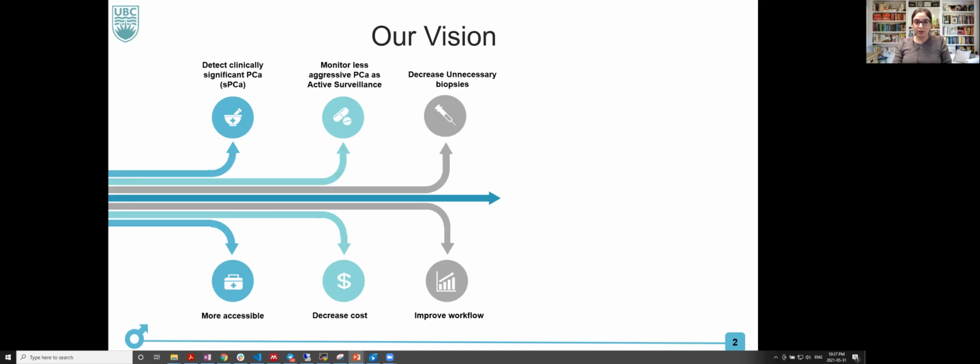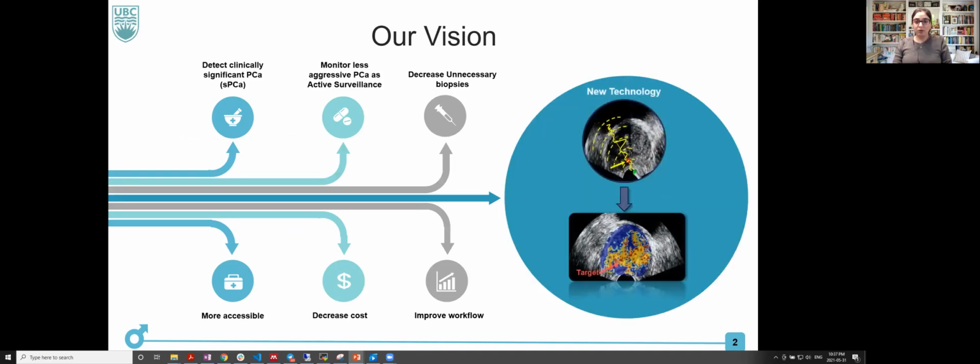patient discomfort. As one of the possible solutions for these challenges, we are proposing an ultrasound-based method, and our ultimate goal is to show the cancer probability map. This color map can be used for decision-making during the biopsy procedure and improve the accuracy significantly. And of course, eventually, it tries to decrease the high rate of unnecessary biopsies.